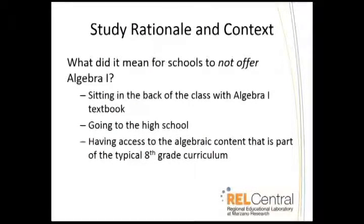But it's also really important to keep in mind that a typical 8th grade mathematics curriculum, it varies by curricula, but really includes a significant focus on algebraic content, right? So they're not teaching Algebra 1, but there is a lot of algebraic content that's part of the typical 8th grade curriculum.